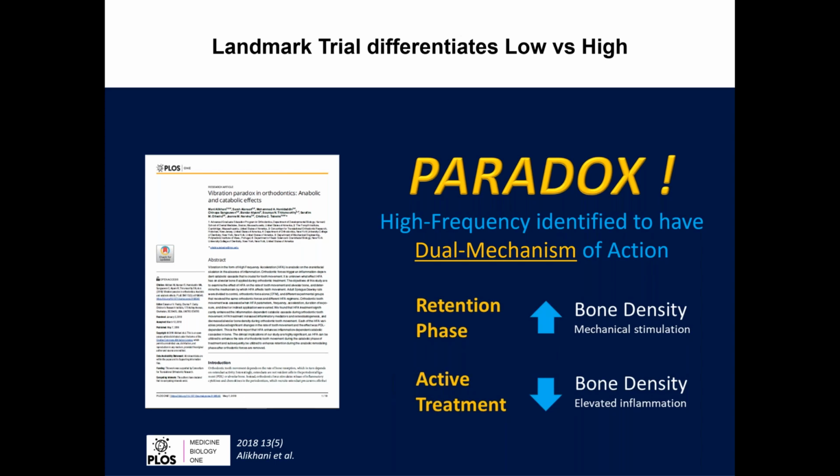So let's flip the active treatment and the retention phase of that slide around. So in active treatment, what we want to do is decrease bone density. We want that bone softer. We want the inflammatory process taking place. So while you're in active treatment, while you're wearing a VPRO, that high frequency vibration softens up the bone. Now, when there's no orthodontic force being placed on the tooth, when you're in pure retention phase and you use your VPRO, when the case is over and done, the bone density goes up.